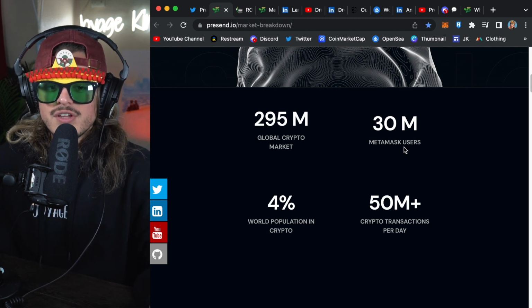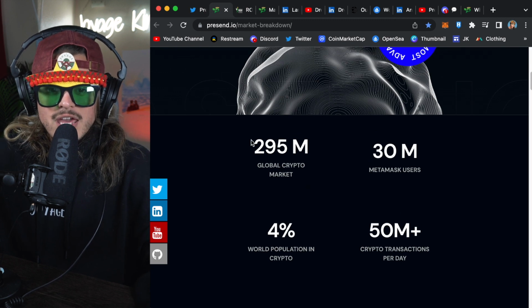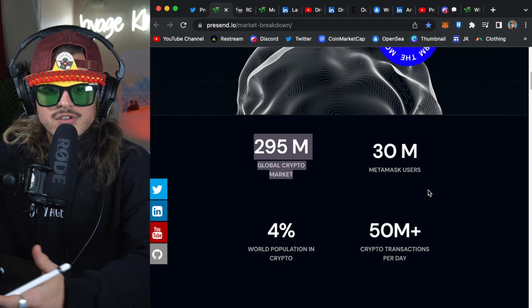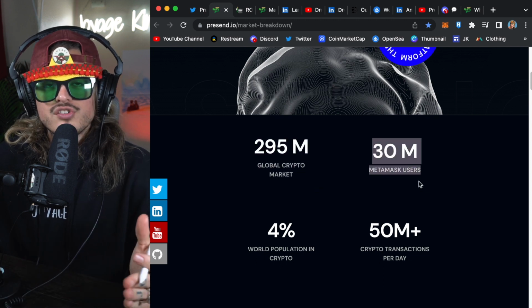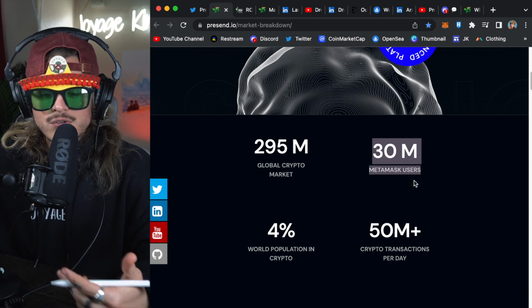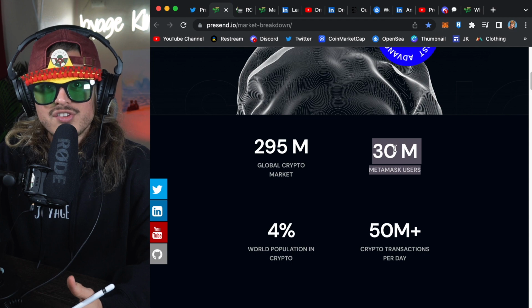And while this is very salesy, obviously, because they're trying to convince you, it's very true. There is a massive global market cap, but it's nowhere near what it's going to be in 10 years, right? 30 million MetaMask users on its own, that's a lot of customers. 30 million people transacting every single day, that's a lot of money they're going to make per transaction, even though it's not for us, it's such a small percentage.